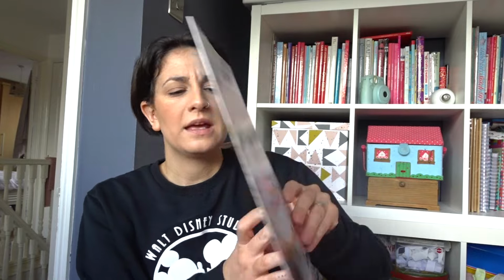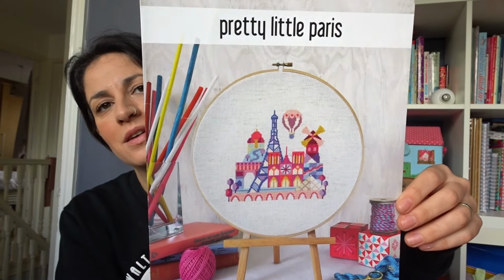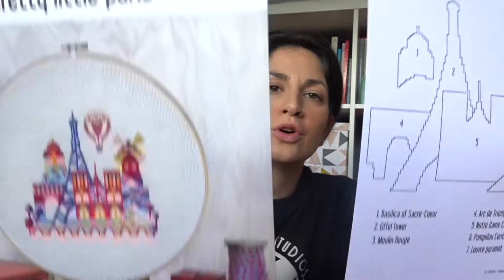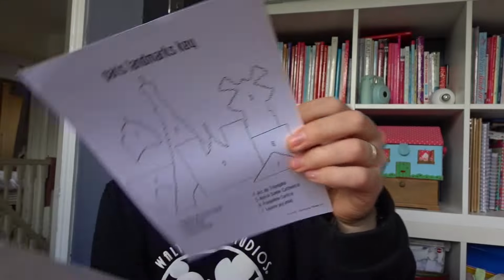So then my other ones I've got now. I got this for Mother's Day last year or the year before. It is Satsuma Street, Paris. I do like a pretty little Paris, it's called, sorry. And actually inside this you do get like a little thing to show you where everything that's on the front cover goes. Which I think is quite a cool idea. Let me show you that. I think that's a really, really cool idea. Because you can always move them around if you want as well. You don't have to necessarily put them like they have.